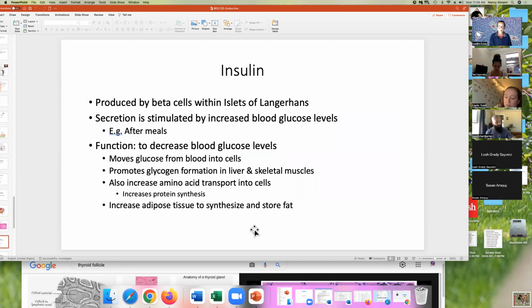Insulin is the hormone that I would say 99% of the American population knows. It is going to be produced by the beta cells within those islets. And yes, you need to know that beta cells produce this. When your blood glucose levels increase, you will secrete insulin. So after you eat a meal, you're going to secrete insulin. Its job is to decrease blood glucose levels. And it is going to pull glucose out of the blood into cells.